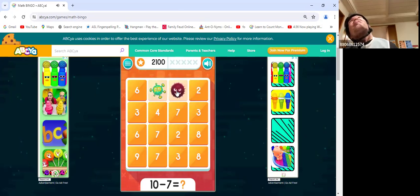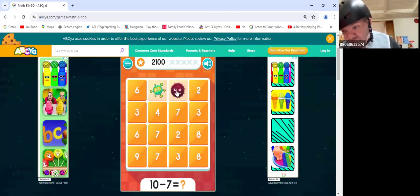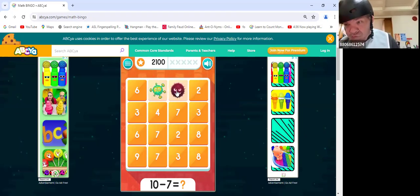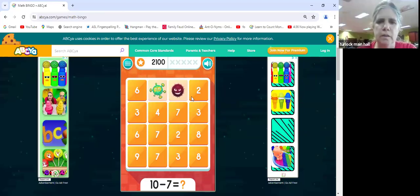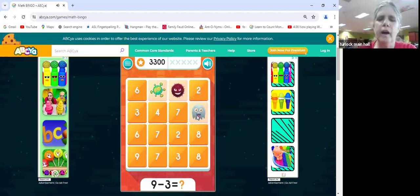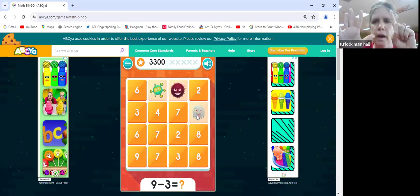If I have 10 fingers up and I take away 7, how many fingers do I have up? 3, 4, 5, 6, 7. How many fingers do I have up? 3. Correct. If I have 9 fingers up and I take away 3, how many do I have up? If I have 9 and I take away 3. 10. How many fingers do I have up?